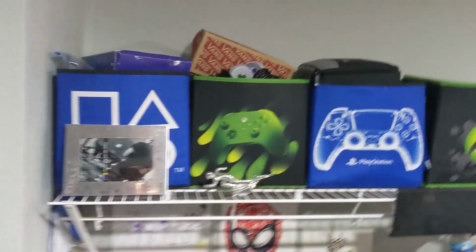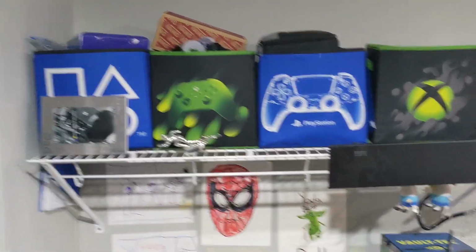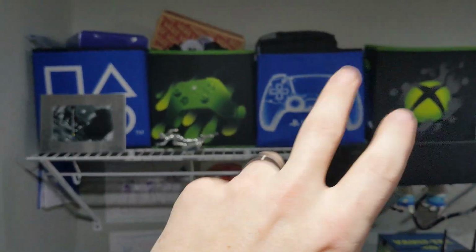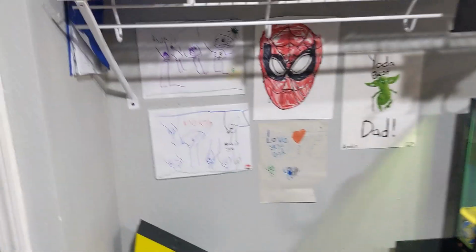And then up here is where I kind of keep all my cords, all my power adapters, and everything like that. Each box for different consoles. So I think it's like Sega, PlayStation. I can't even think. PlayStation and some other ones over there. And then these are some artwork that my son has done for me that I put up.